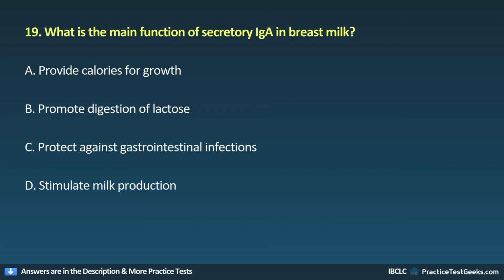19. What is the main function of secretory IgA in breast milk? A. Provide calories for growth. B. Promote digestion of lactose. C. Protect against gastrointestinal infections. D. Stimulate milk production.